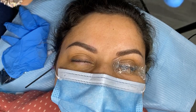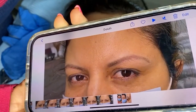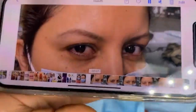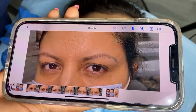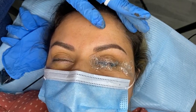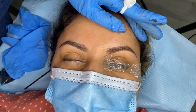Okay, so the same lady, you can see how her eyebrows looked before. She got an old tattoo like 10 years ago. And right now she got hair strokes by machine needle over her old tattoo. And here she is. No more old tattoo, she got a new look of the eyebrows, more hair strokes. You can see with the old tattoo she didn't have much hair, right? But right here, she has a lot of hair right now.